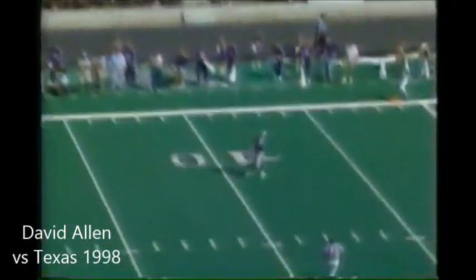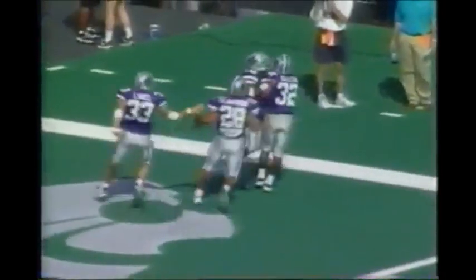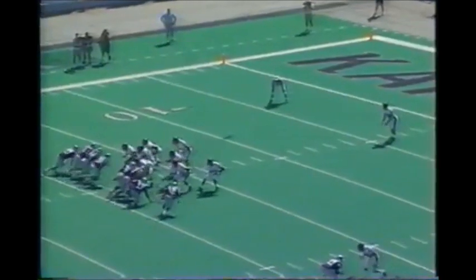Allen drifting back will pull it in at the 8. Allen up to the 10-yard line, gets by a couple of defenders, still on his feet to the 15, to the 20. Allen finally still on his feet, stumbling forward to the 30, to the 40, to midfield, 45, 40, 35, 30, 20, 15, 10, 5. Oh my goodness, what a run by David Allen, 92 yards. He almost went down not once, not twice, not three times, kept his balance. The rout is on as the Wildcats steamroll Northern Illinois 73-7.